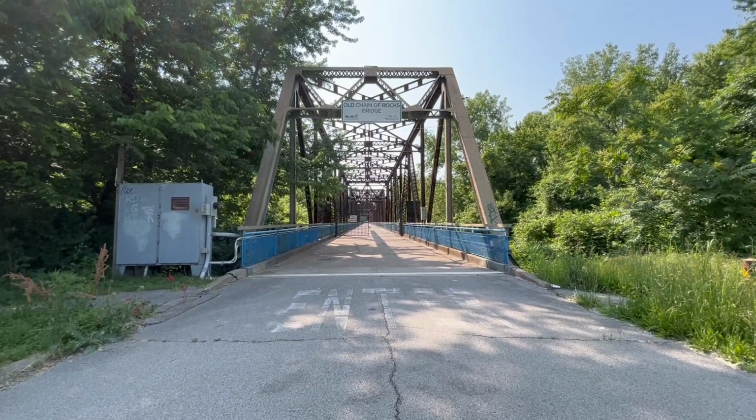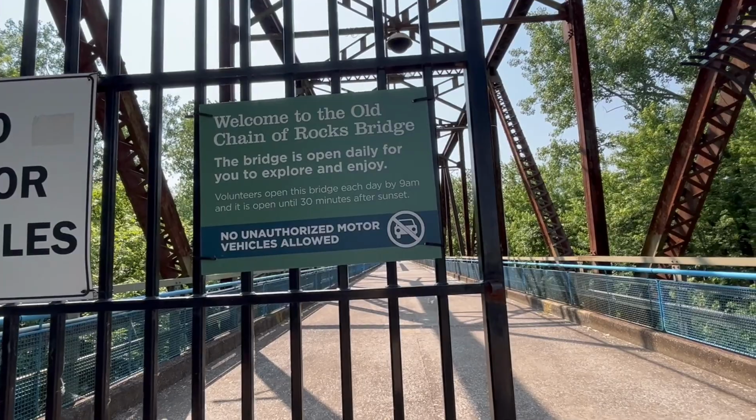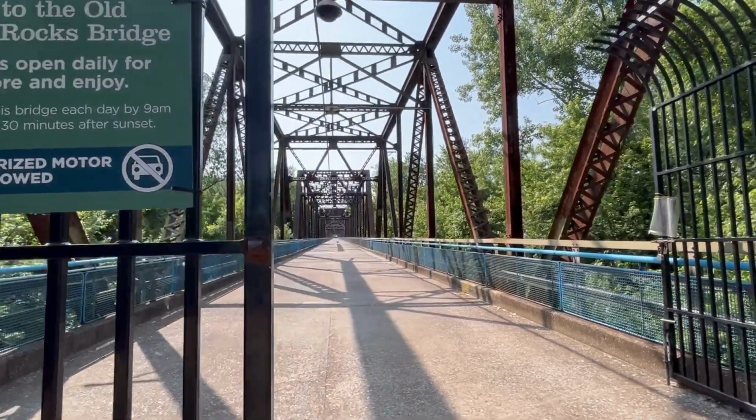Built in 1929, the Chain of Rocks Bridge stretches across the Mississippi River from Illinois to Missouri.